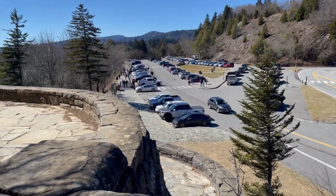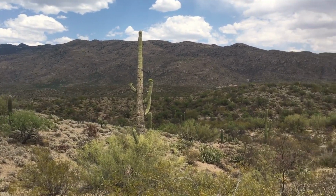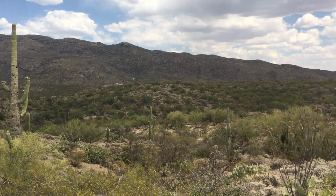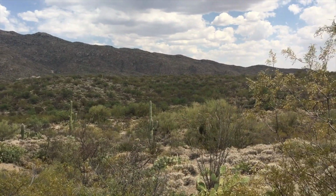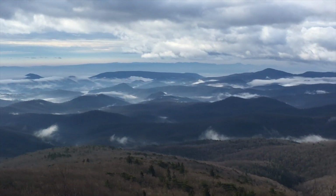The National Park Service fights dirty like every other government agency. To get favorable government funding, the Park Service will restrict or limit access to certain areas or attractions, claiming it's because they simply don't have the funds. This gets national park enthusiasts fired up and they call their representatives.